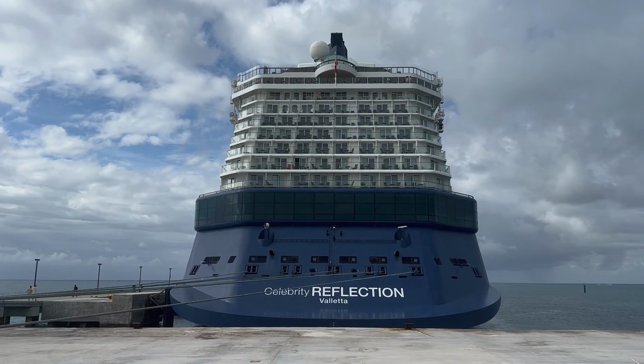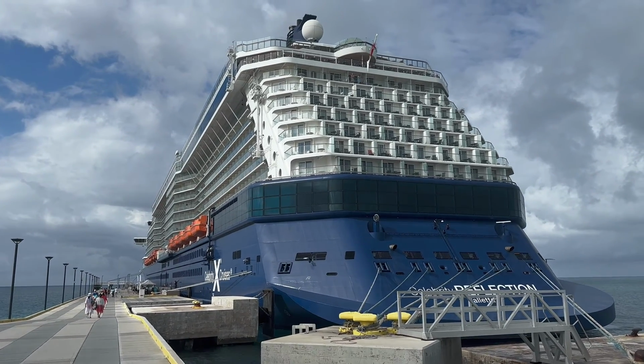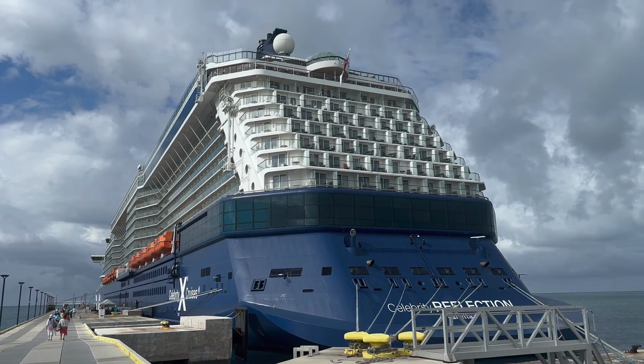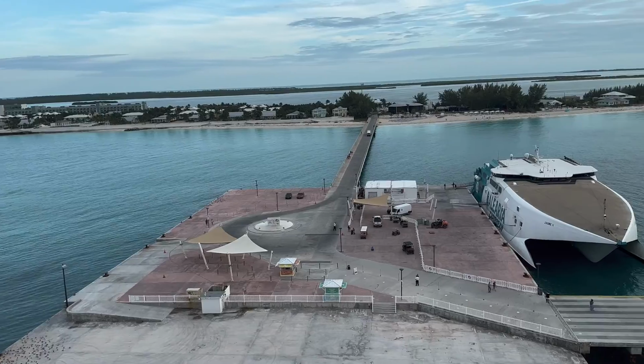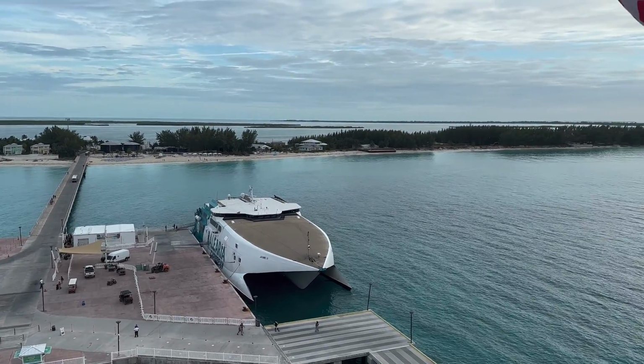It's now time for the last good view of the Celebrity Reflection. When we dock tomorrow morning in Fort Lauderdale, I won't be able to see it like this due to the presence of the terminal building. Back on board, I took in some views of the dock that I had just been standing on and gazed at the island from the ship.